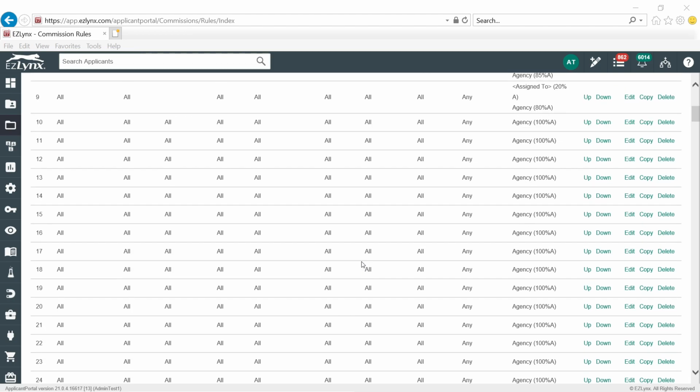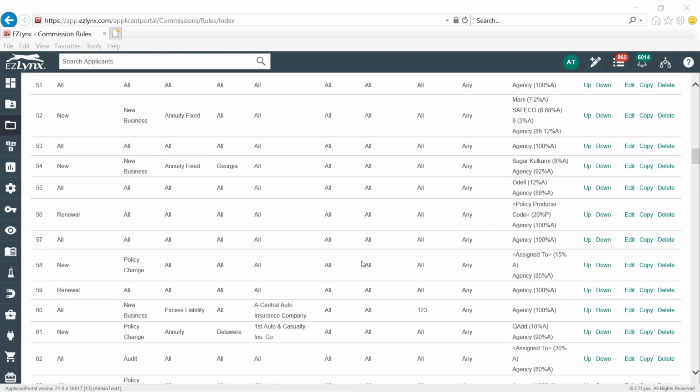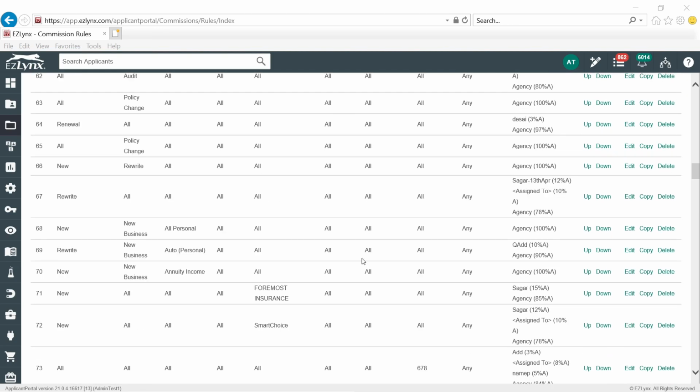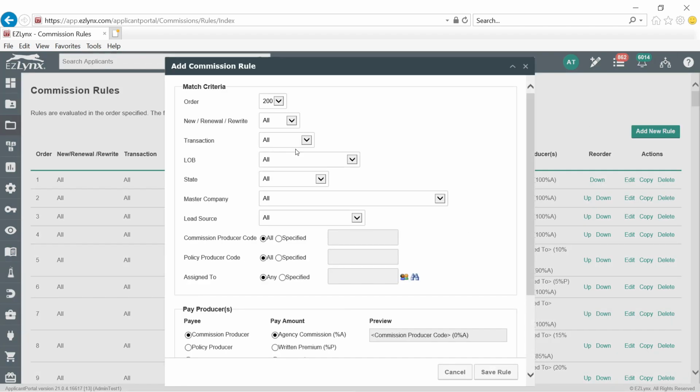You do have to scroll for a while to see all the rules. That's my point. Why do they have to scroll through this many rules? Well, you've got to have that many rules for each producer and each split that you want to do. But this is thorough, right? Okay, go and add a rule. Let's click add a rule. I'll show you. Really a tried and true screen.